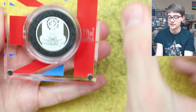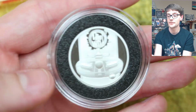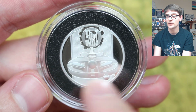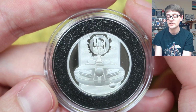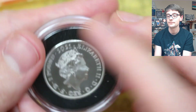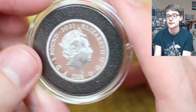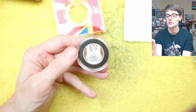Obviously we can get it out of this block. We won't get it out of the capsule as usual. Oh, I see what you mean. Yeah, they've got the little paddles of the pinball machine on the guitar smashing through the speaker there. That's very, very cool, isn't it? 2021 on the obverse. Well, that's very, very cool. I really like this one. So I'm chuffed to bits with that.